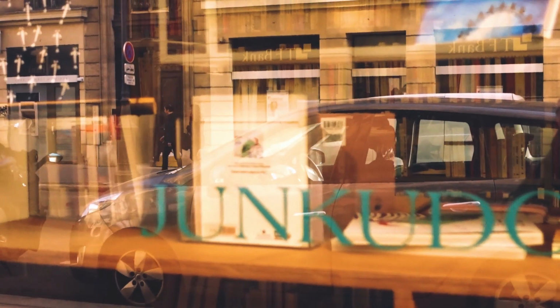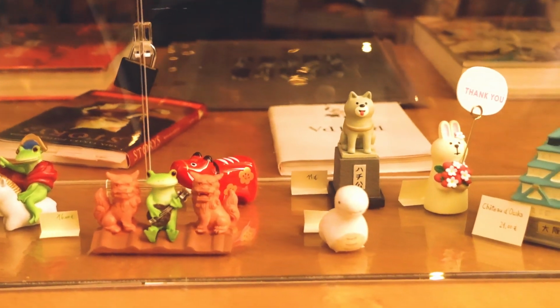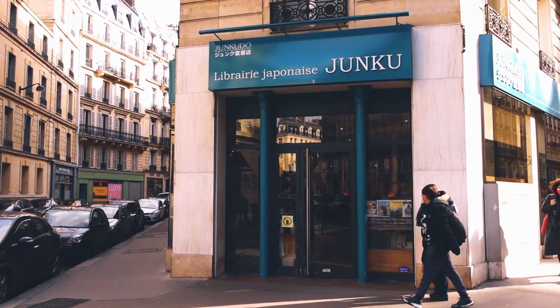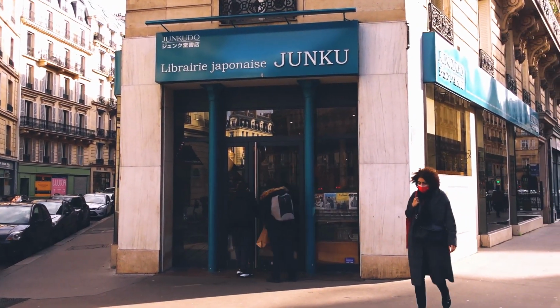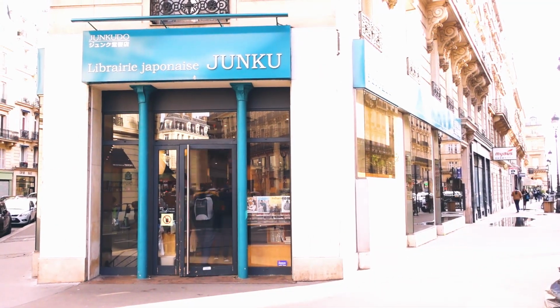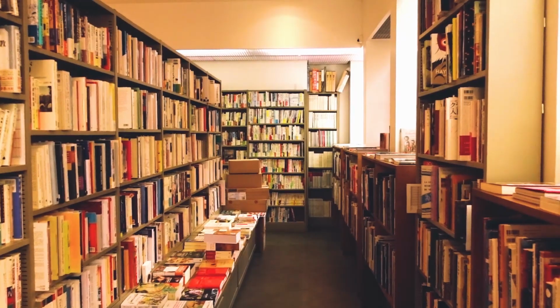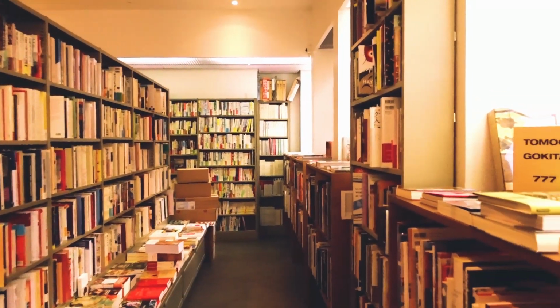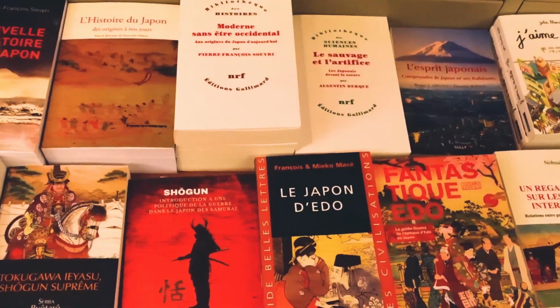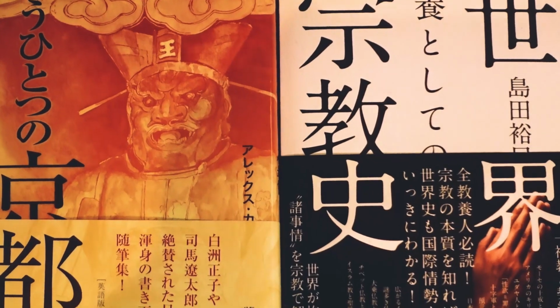Once I decided April would be my Japanese reading month, I knew I had to visit Junkudo, the place to be if you're a fan of Japanese literature in Paris. As soon as I walked in, the hustle and bustle of the street was rendered mute. The silence was only broken by a few soft arigato of the discreet clients who walked in.